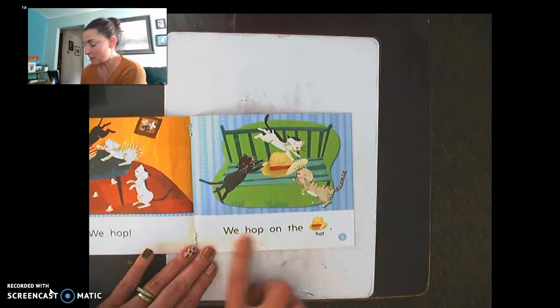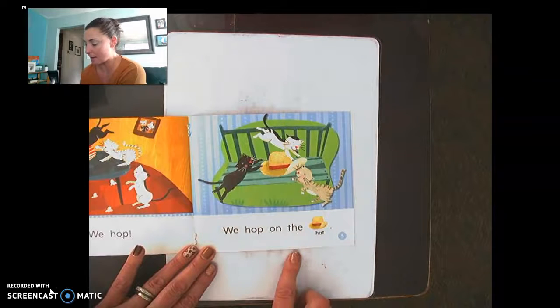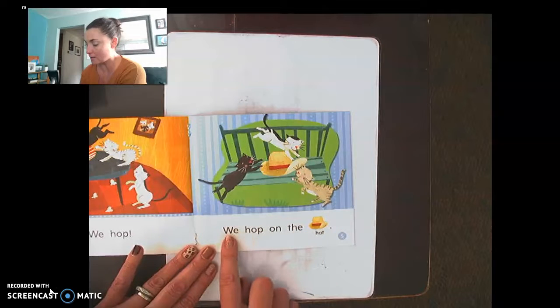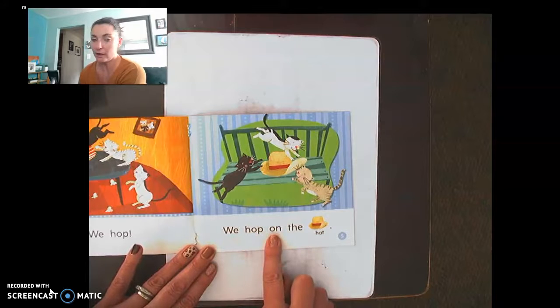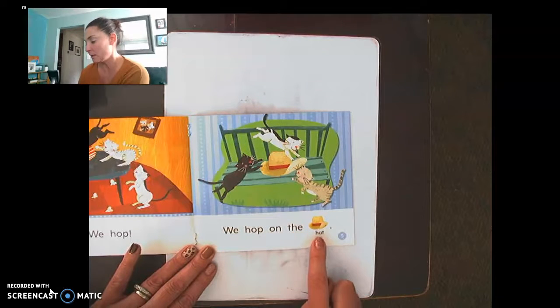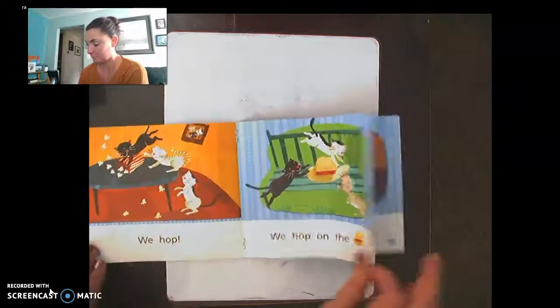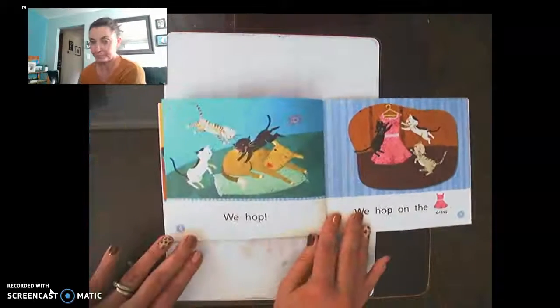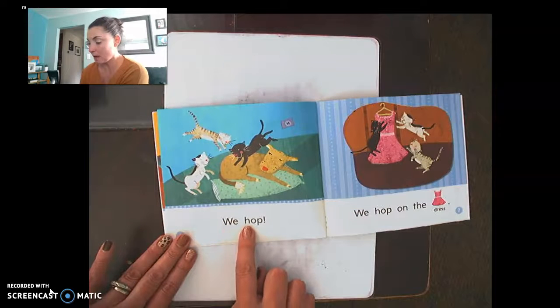All right, let's look at this page. What are they hopping on? This is a hat. Okay, hat. We hop on the hat. We hop.